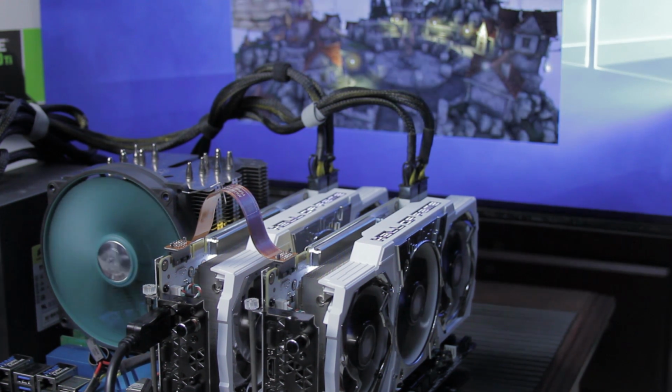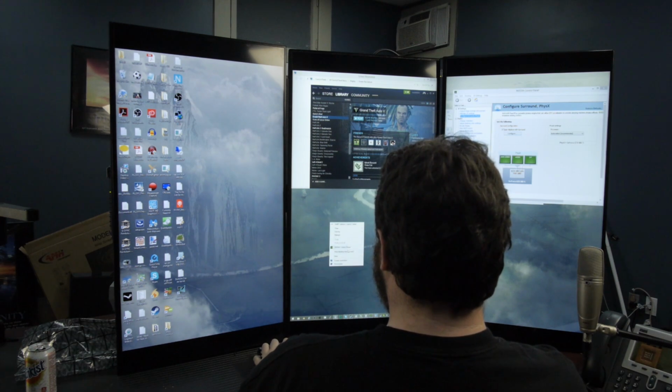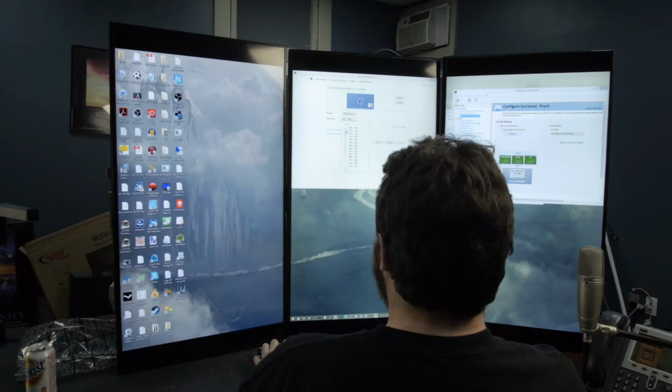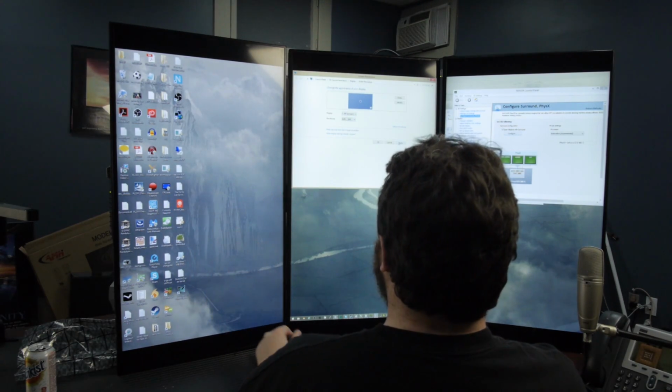This is completely insane. But you can run 1920 by 1080 scaled for these three monitors, and then from a productivity standpoint, work in 4K native resolution with no scaling across all three monitors. Now in terms of workspace, if you're a day trader, yes, I've been to the Chicago Board of Trade. I know what your setups are like. This absolutely destroys those kind of setups.